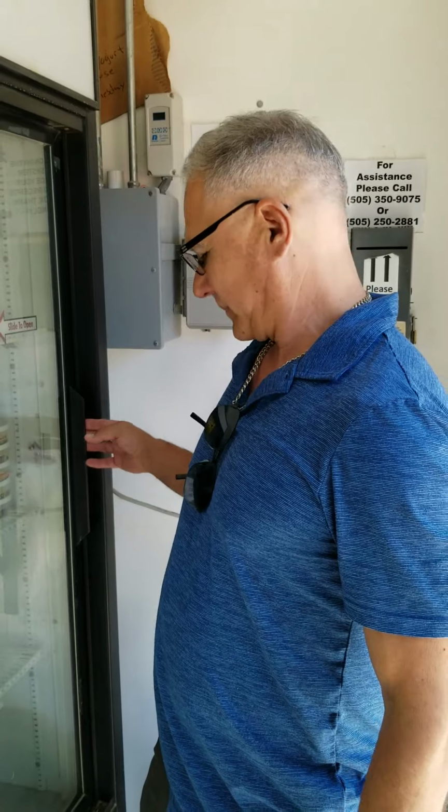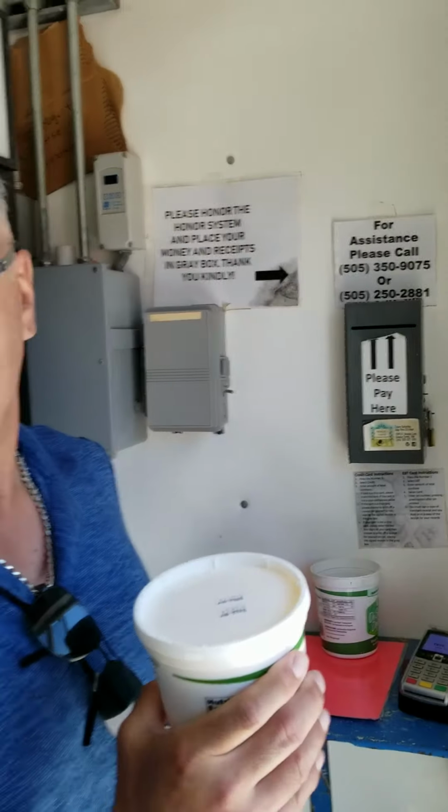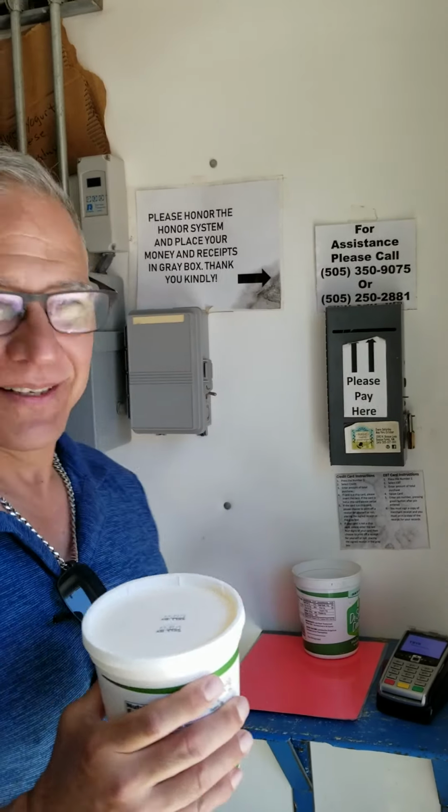Where are we at, Walt? We're at the Smet Dairy. This is actually where they make their yogurt. But they also sell it right here, and it's on the honor system. You just grab your thing, you get your money, and you put it in the box.